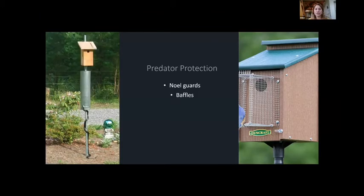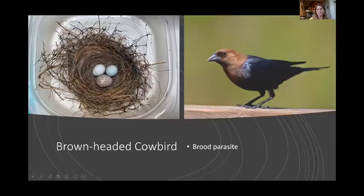Predator protection, I'm sure Ken will go over more of this later, but the 2 main ways to protect your box are the knoll guard on the right, which is kind of a chicken wire entrance gate, and the baffles, like the stovepipe baffle you see on the left. But this is actually a picture I found on the internet, and you see a black rat snake climbing up it anyway. So nothing is 100%.